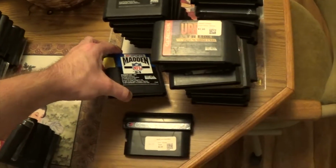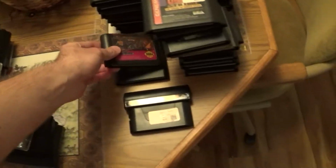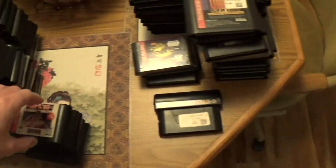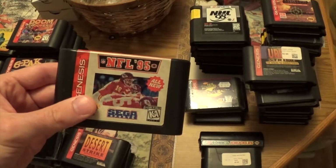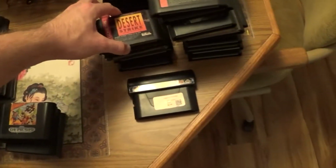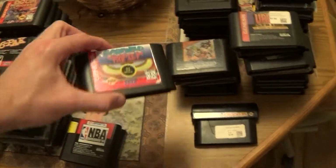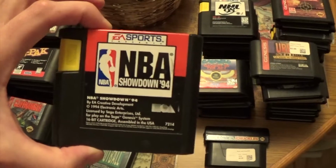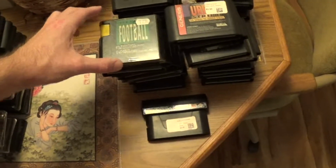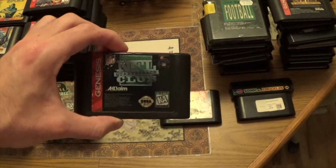Madden NFL 94. WWF Super WrestleMania. Nickelodeon's Aaahh!!! Real Monsters. One from childhood and the only game that my dad ever played. NFL 95. Desert Strike. Disney's Tailspin. Garfield Caught in the Act. NBA Showdown 94. John Madden Football. Cliffhanger. NFL Quarterback Club.